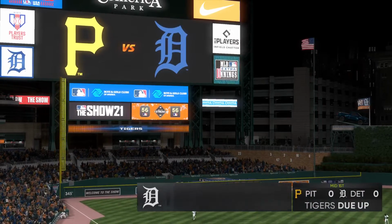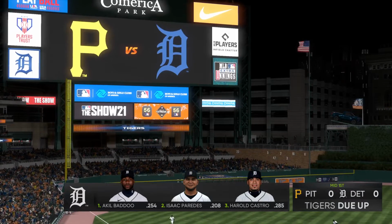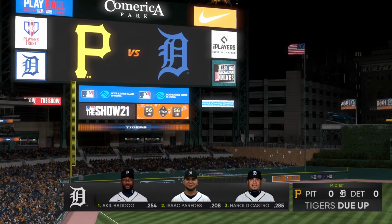So a bit of a rocky start there as they're able to load the bases on him, but he's able to wiggle his way out of it. And now the Tigers will get their first opportunity here. No score.